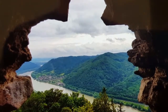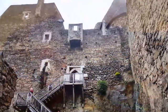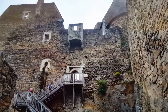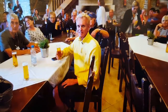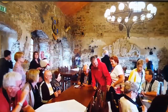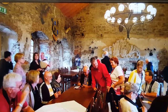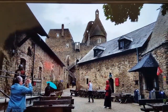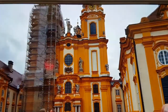This is Aggstein Castle that was built in the year 900. This is scenes from it. It's just the remains of the castle. We had drinks they served us inside before touring the remains of the castle. A 900-year-old castle. That's when it was built, 900 years ago.